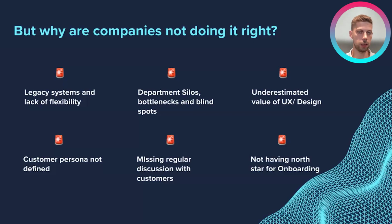Then, missing regular discussion with customers. Ideally, you want to speak to your customers even weekly if possible, but there are a lot of companies which still don't do this, and I think this is maybe a quite easy hack to get ahead of your competition. If you are the one who speaks regularly with the customers, you are getting so much more insight than your competitors to get onboarding and also your product right.